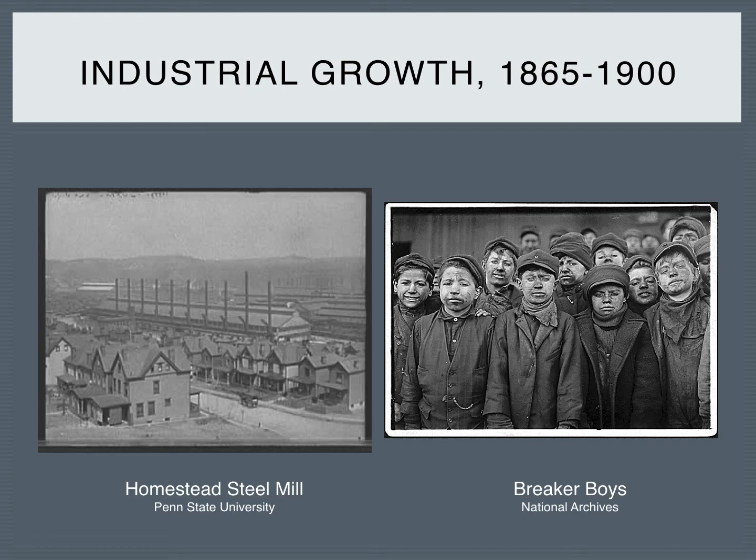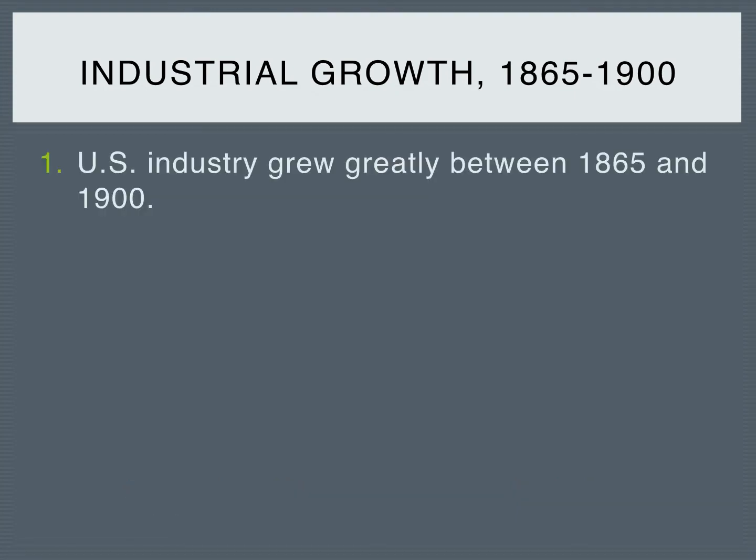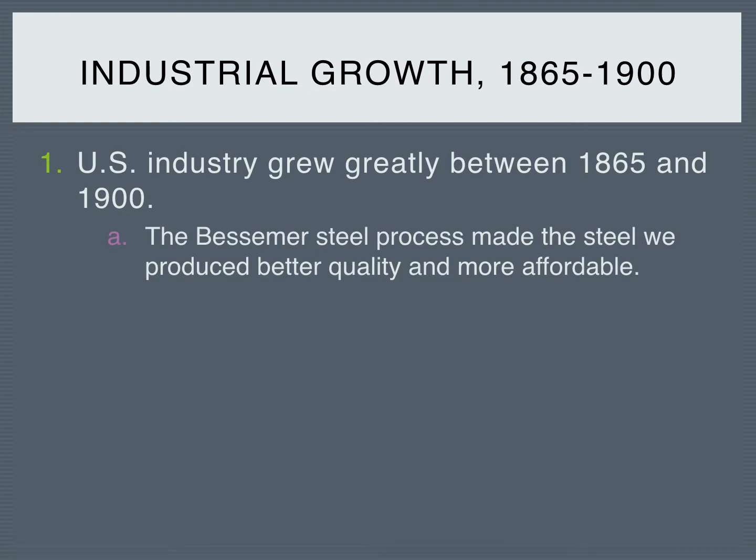All right, guys. This set of notes is entitled Industrial Growth, 1865 to 1900. We've been talking about, and the textbook calls this time period, the age of innovation and industry. So let's take a closer look at exactly what's going on during this time period. U.S. industry is growing greatly after 1865, and a lot of things are making this growth possible.